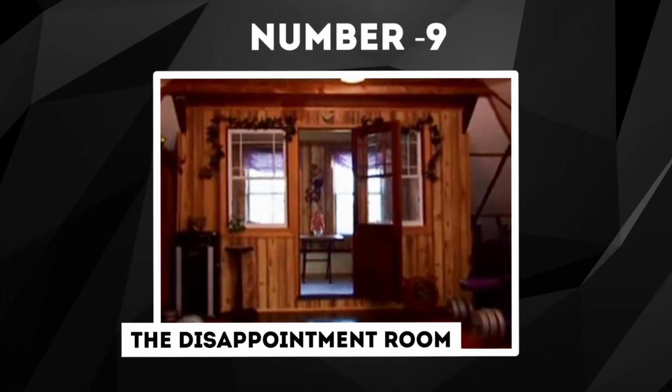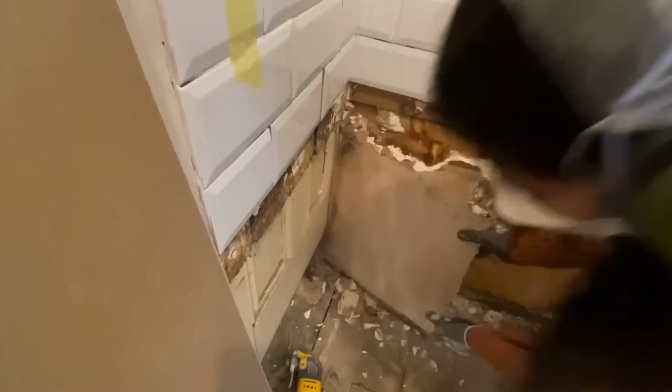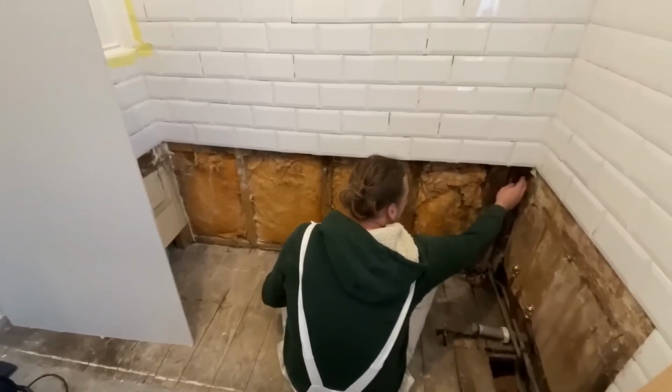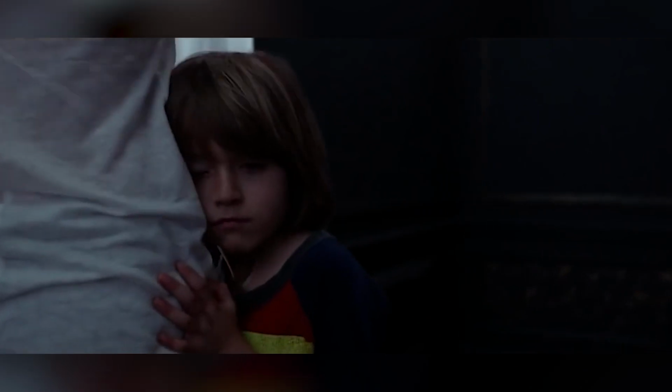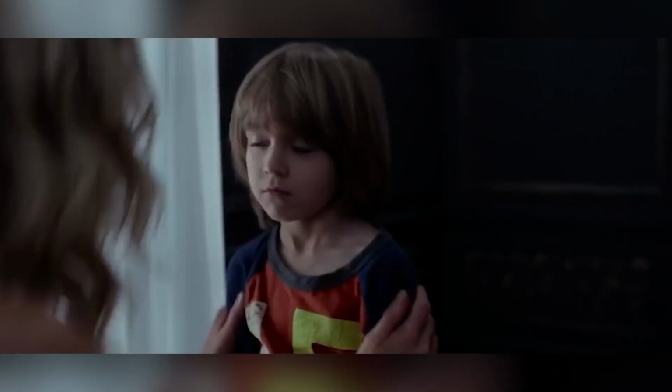Number 9. The Disappointment Room. In the historic streets of West Warwick lies a mysterious attic, one that holds a poignant tale from a bygone era, an era marred by unforgiving social norms and stigmas that unjustly punished innocent souls. Within the attic of Laurie and Jeffrey Dess, the features of this room spoke volumes about its tragic past. A drain in the floor, a door with a handle only on the outside, and an unsettling atmosphere that swung between extreme cold and heat.